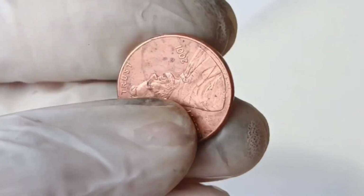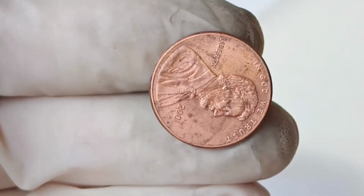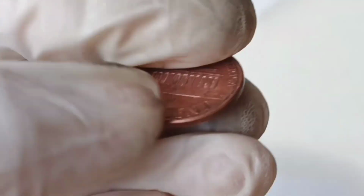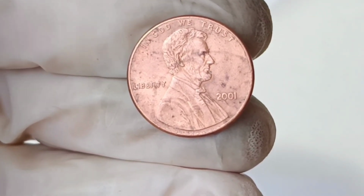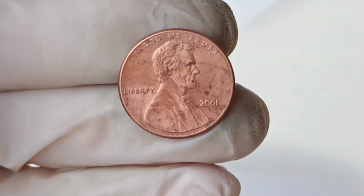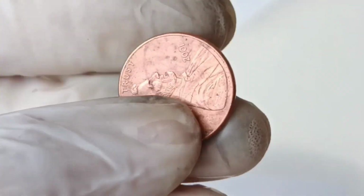Now, you might be wondering, how do I spot a rare 2001 penny with an off-center strike? The key is to look for a misalignment in the design. If you notice that the edge of the coin is missing part of Lincoln's portrait, or that the Union shield on the reverse is only partially struck, it's time to take a closer look. If the mistake is severe enough, that penny could be worth thousands or even millions of dollars.